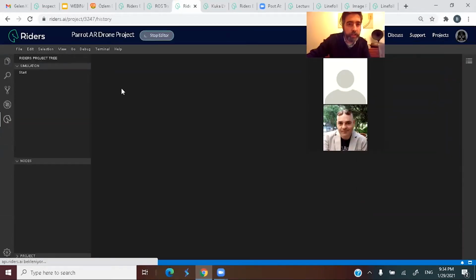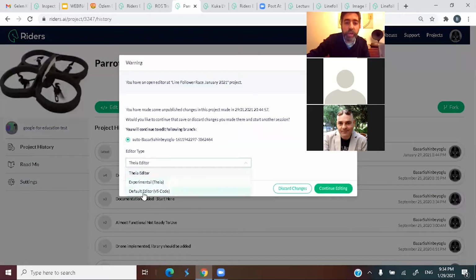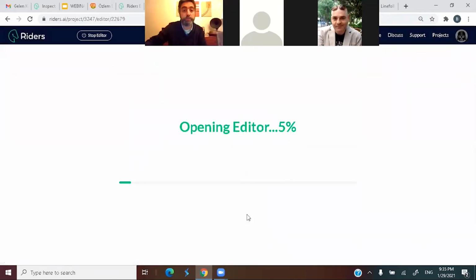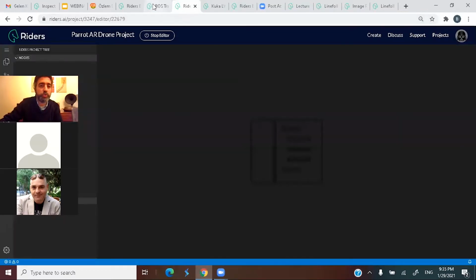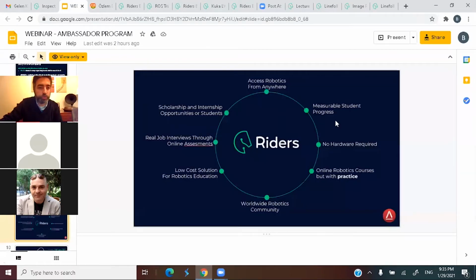Let me open another editor so that I'm more used to it. We have different editor options. This is also another feature where we can provide you several different types of features with those editors. And I'm going to show another environment. In the meanwhile, I'm going to continue.